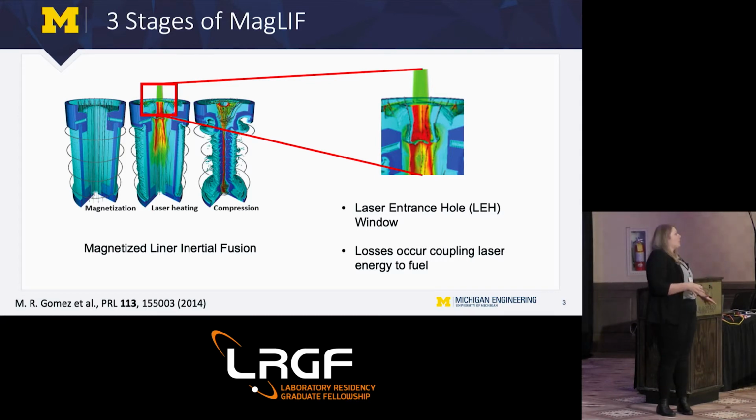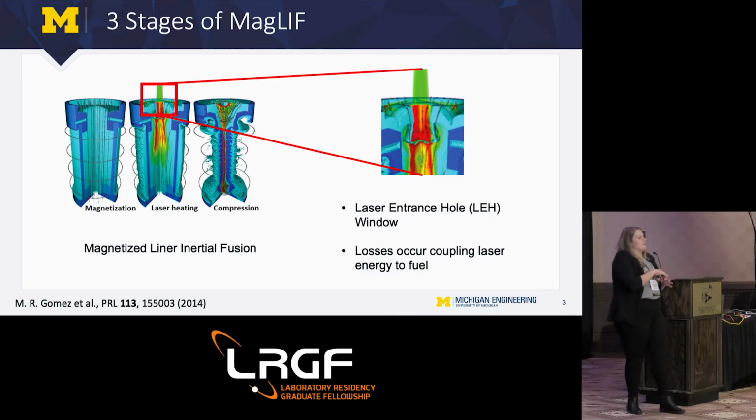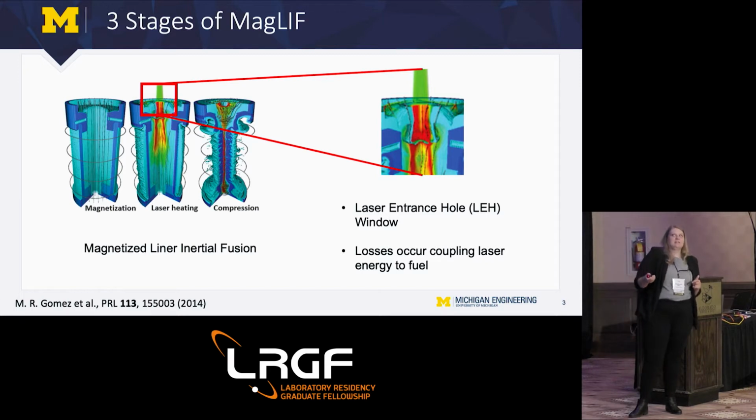I worked on two primary projects throughout my research. One involves this window here. You can think of it as almost like a piece of saran wrap that stretches over and holds the fuel in place until it's time to compress. And that's where the laser enters through, as well as some later research that we've more recently been working on, studying this metallic liner as this laser comes in and preheats this fuel inside.